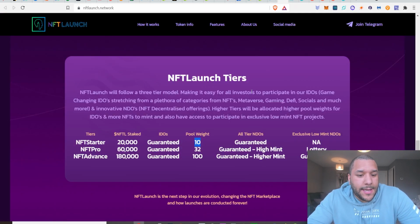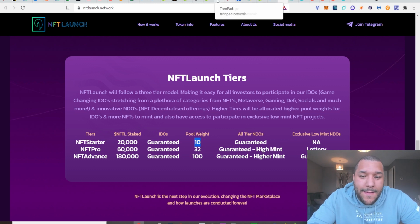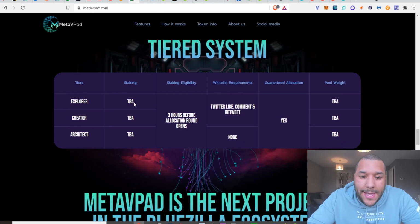Let me see a tier. See? It wouldn't surprise me if they did have something similar to this, and the minimum was 20,000 to stake for a pool weight of 10. We'll soon see how much you get for these IDOs, but I'm thinking it might be like that, the minimum 20,000 staking.